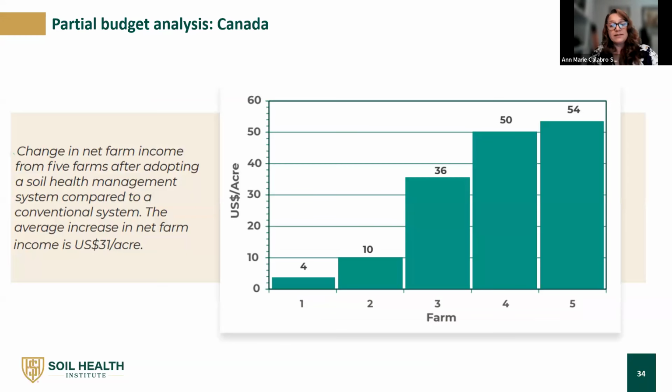Like the US, the farms in this study were assigned an identification number based on the order of their interview, and the change in net farm income is represented in this figure. While economic benefits ranged from $4 to $54 per acre, all the farmers reported an increase in net farm income when growing small grains with a soil health management system. The farms with the 2 greatest income increases, $54 and $50 per acre, were the only farms that had reduced expenses from fertilizer and amendments. These were also the 2 farms planting cover crops before small grains.